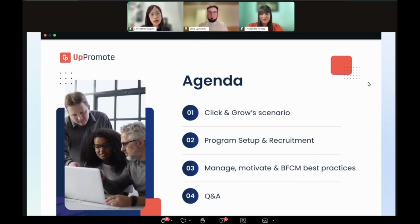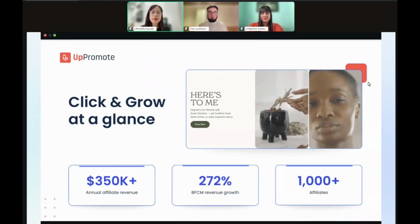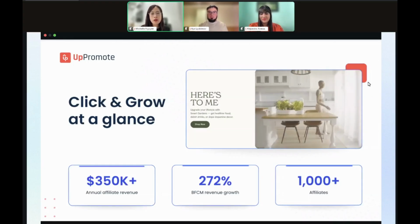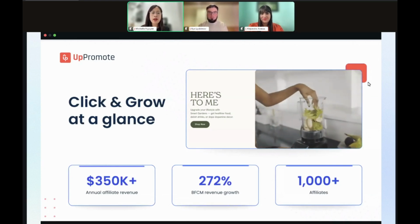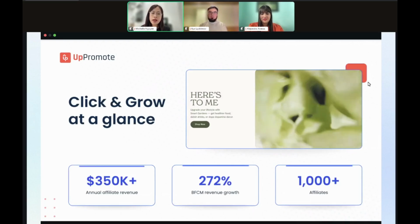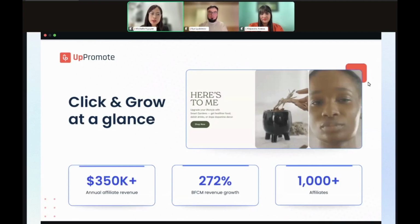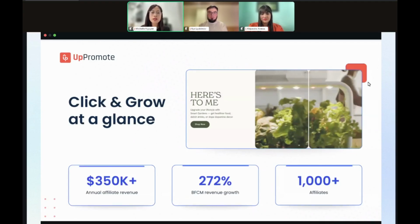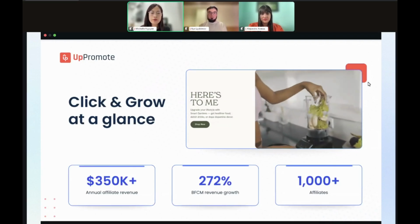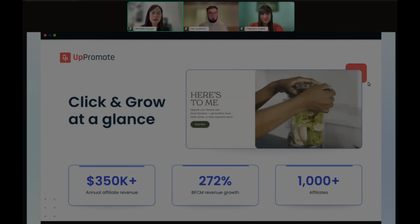Before we go to the main part, I want to highlight some of the incredible numbers from Click and Grow's success story, which is basically what brings us here together. It all started in May 2021 when they grew their active partners from just 60 to 445 and exceeded their annual revenue target by 66%. The next year, total revenue skyrocketed by 204%. In 2023, they reached an incredible sales target of $350K. Most notably, their BFCM affiliate revenue alone grew by a remarkable 272%.